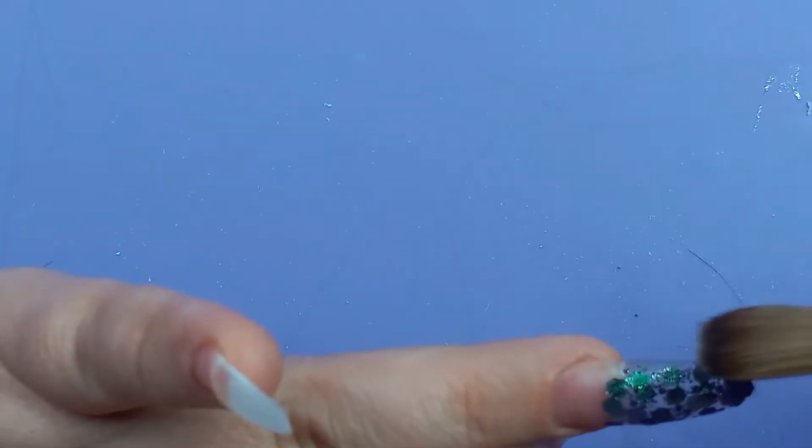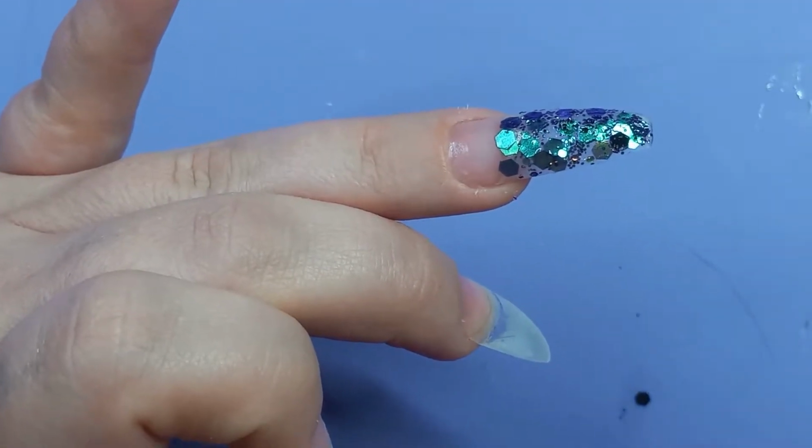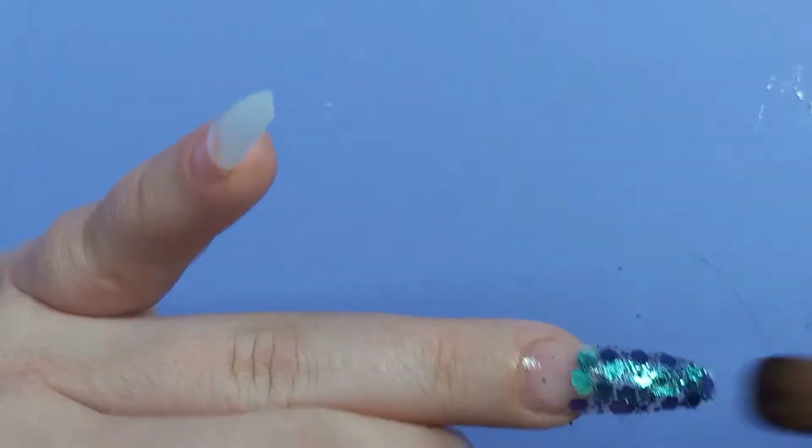And so what I ended up doing was an encapsulated glitter ombre on the thumb and the ring finger, which is what you're seeing me work on here. And this is just the glitter portion.